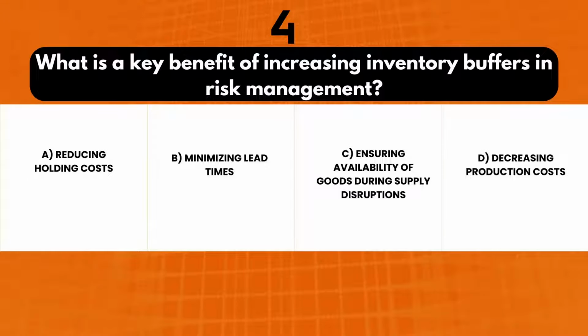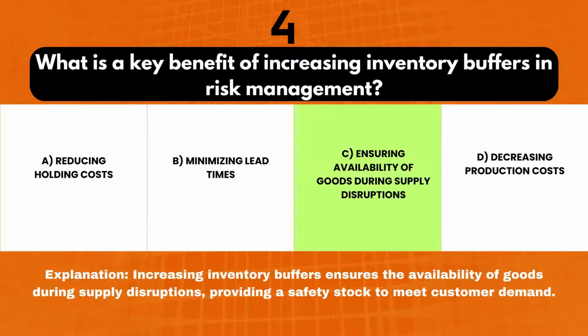4. What is a key benefit of increasing inventory buffers in risk management? A. Reducing holding costs. B. Minimizing lead times. C. Ensuring availability of goods during supply disruptions. D. Decreasing production costs. Correct answer, C. Explanation. Increasing inventory buffers ensures the availability of goods during supply disruptions, providing a safety stock to meet customer demand.